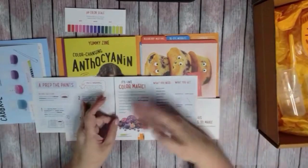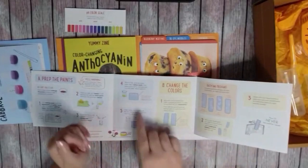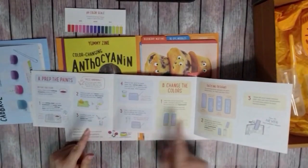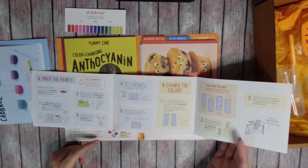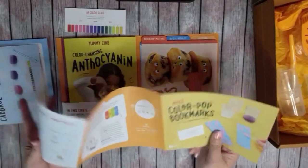It talks about color magic, that you use lemon juice, and it has different color changing reactions with the paper. There's a little tasty tidbit back there.